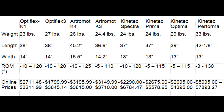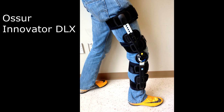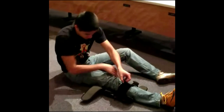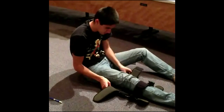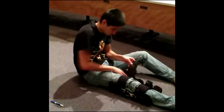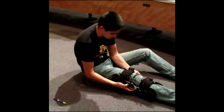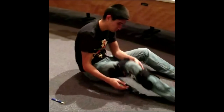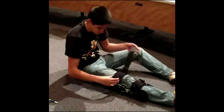Our goal is to design a device which integrates with the OSER knee brace, the Innovator DLX. By integration with the Innovator DLX, we have several advantages. The brace offers protection and support both when using and not using the device. The patient also does not need to remove the knee brace in order to use the device. The knee brace will allow easier mounting of the leg to the device without the need of assistance. And the integration allows the device to be smaller than current continuous passive motion devices on the market.